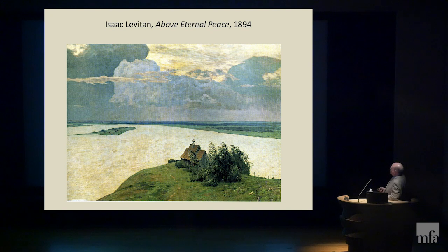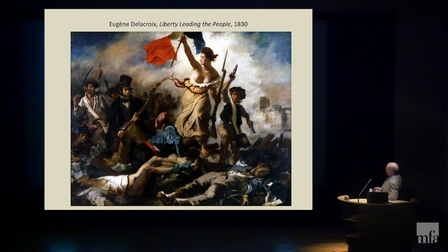Here's an example of low intensity. This Russian painting by Isaac Levitan, Above Eternal Peace. And there is this sense here that somehow the colors themselves are peaceful. In other words, there's something expressive about the color that has to do with that sense of lower intensity. Now, color can also be something that's very much part of composition, so getting back to composition.